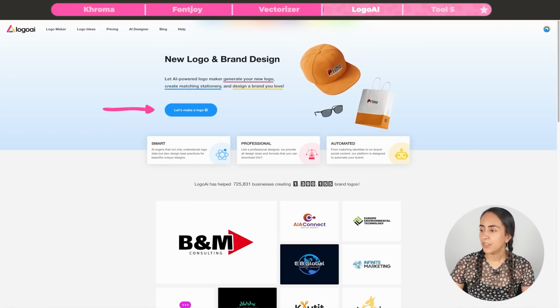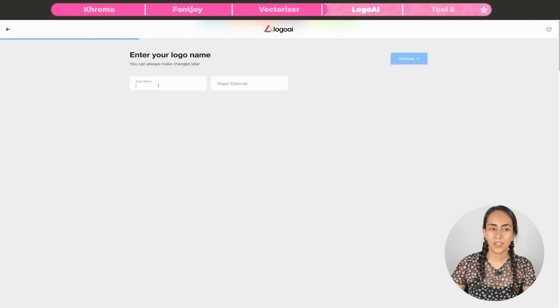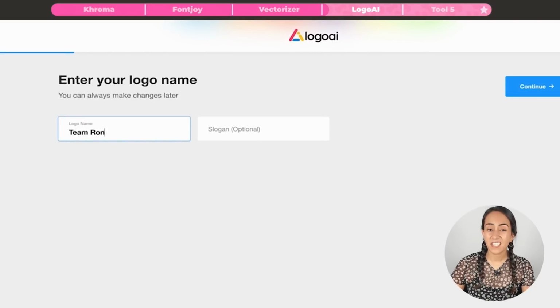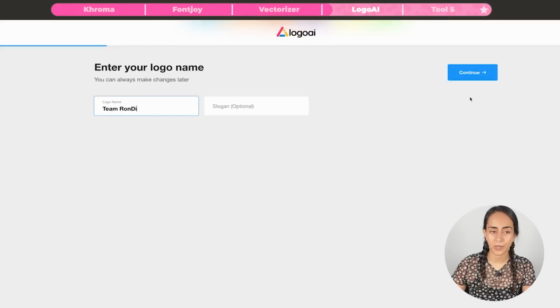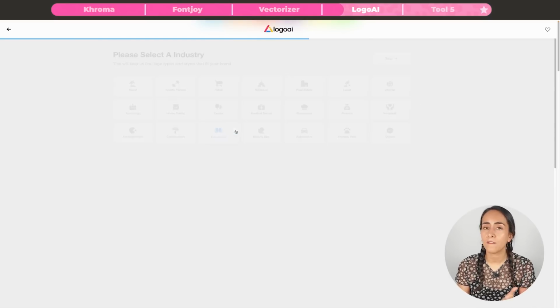When you land on their homepage, click on Let's Make a Logo and then click Start. You're gonna enter your logo name in here and you can also enter a slogan if you have one. Click Continue. From here you can select an industry or you can skip this step, but I do recommend you select an industry in this step to have logos that resonate with what you do. If not, the results can be very random.